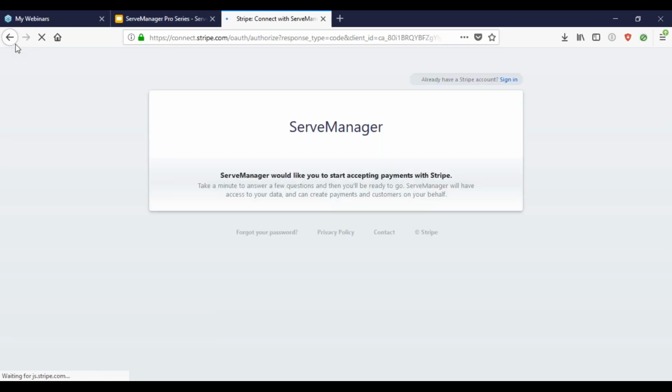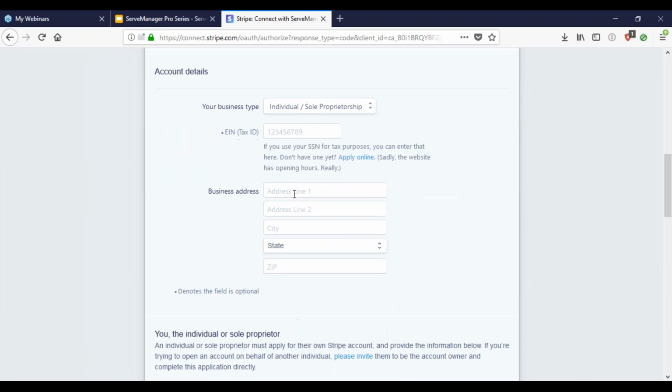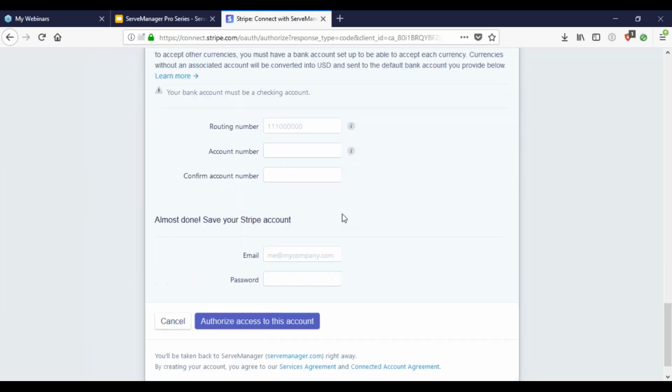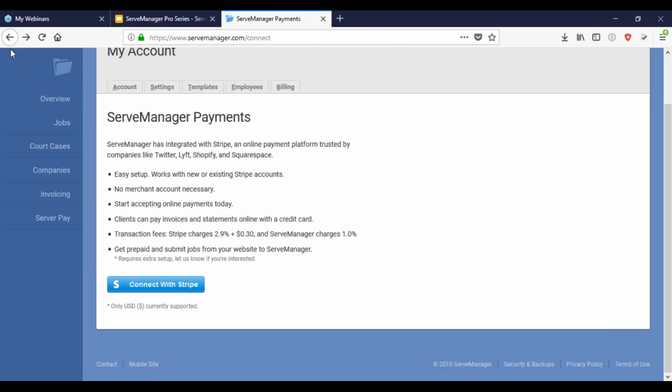We'll begin and generate a Stripe application and put in all of our information here. Once we select Authorize Access to this account, it will automatically be connected to ServeManager, meaning that links to Pay Now with Card will work, and you'll be able to accept credit cards immediately once this account is set up over at Stripe.